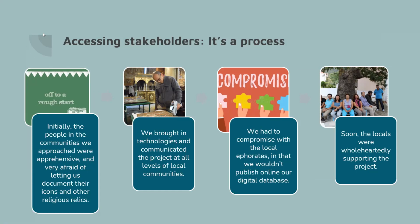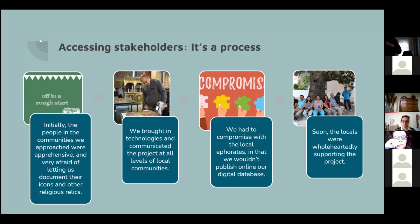And eventually we had to agree that we wouldn't publish online our digital database, so that the licensing would remain at their power, which under Greek law is something that you cannot easily bypass. And so we did that. But long story short, eventually we managed to come to terms with different sets of stakeholders, and soon the locals were wholeheartedly supporting the project.